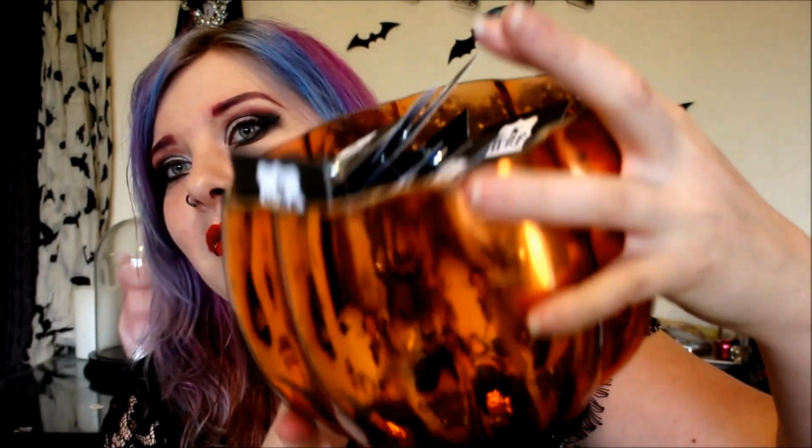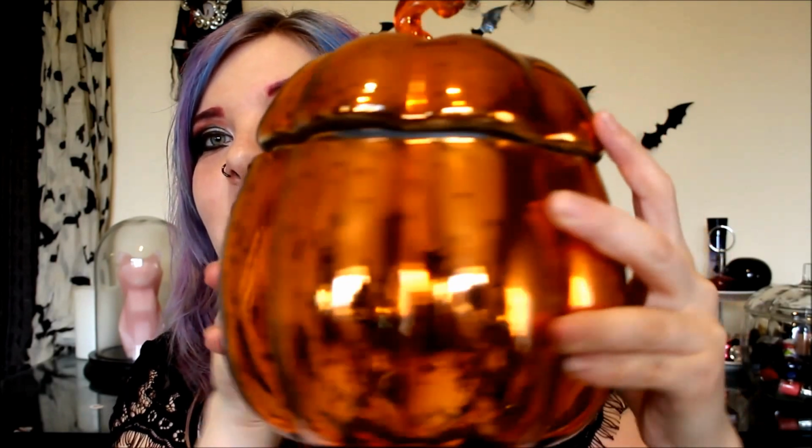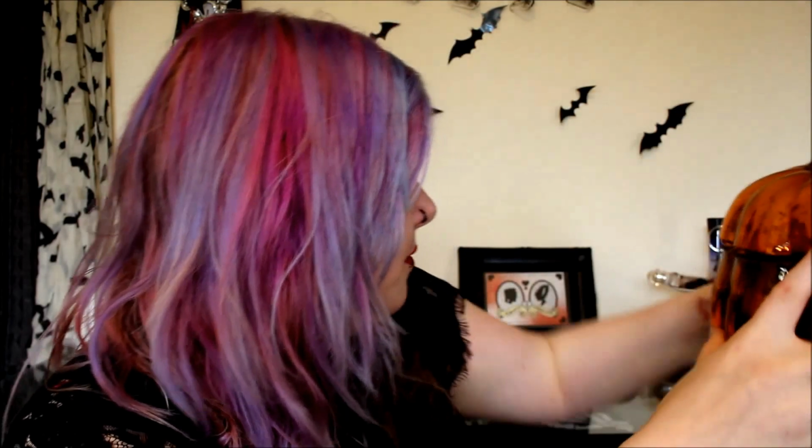It's very, very big, you can fit a lot of things in there, and I mostly purchased this to go with my other pumpkin, which sounds stupid, but this is how collections start. My friend, I think it was for my birthday this year, bought me a clear glass pumpkin and filled it up with loads of Halloween sweets, which I absolutely love because it was February. And Halloween in February is always wonderful. So now I have this one to match and they look really, really lovely together.